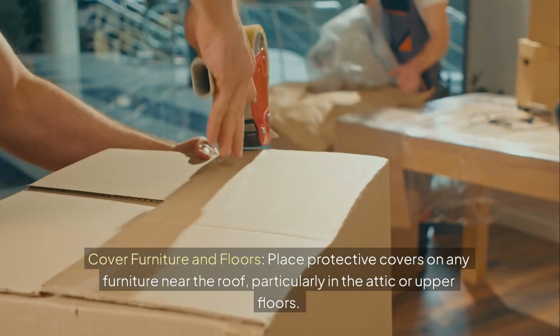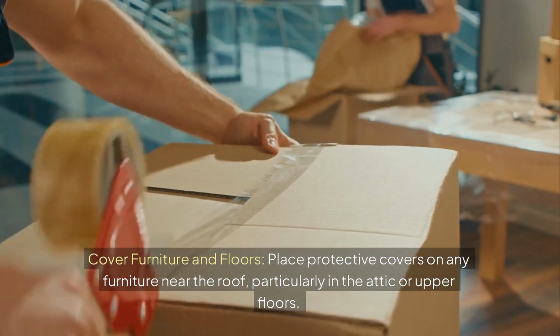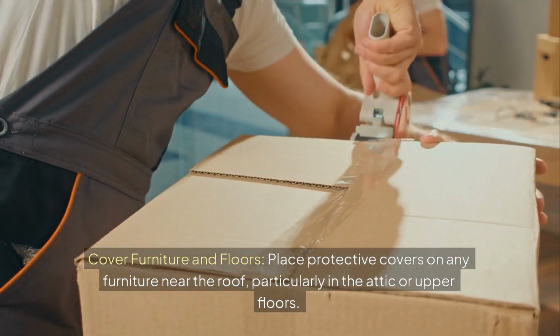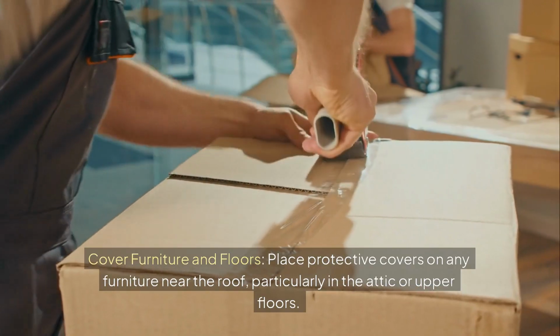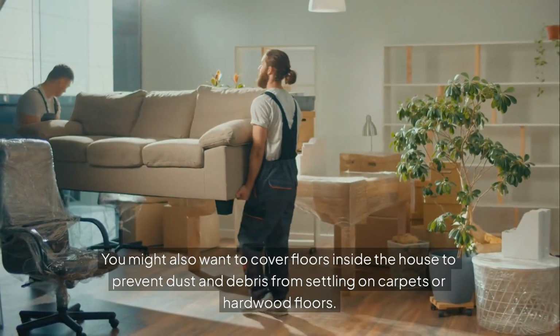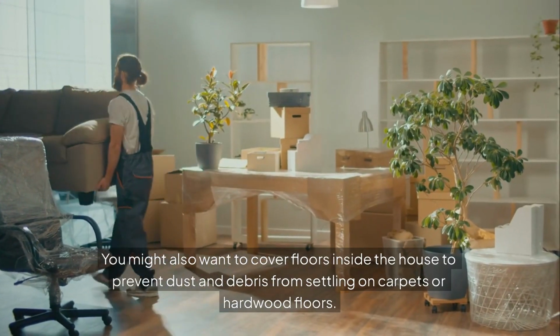Cover furniture and floors. Place protective covers on any furniture near the roof, particularly in the attic or upper floors. You might also want to cover floors inside the house to prevent dust and debris from settling on carpets or hardwood floors.